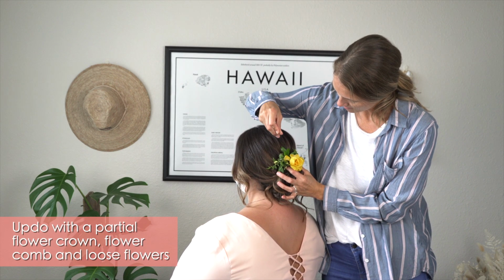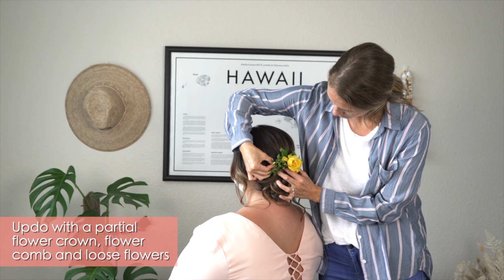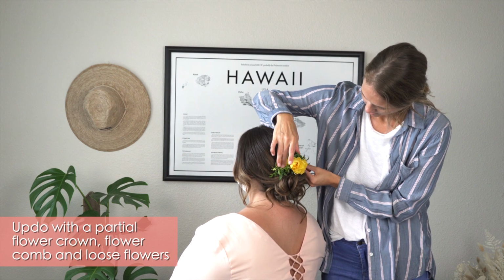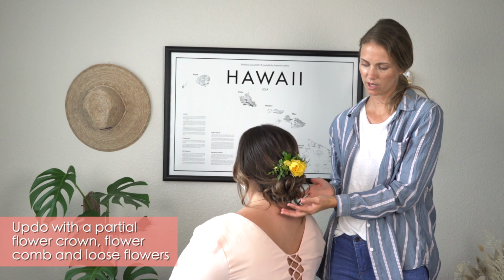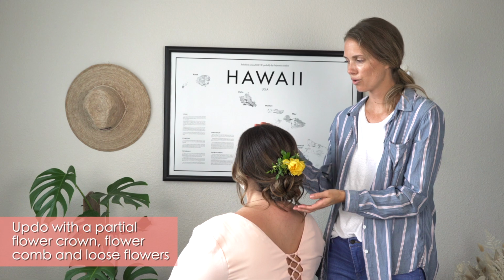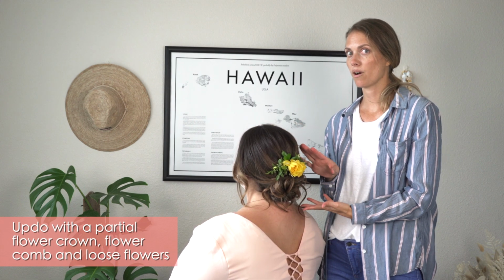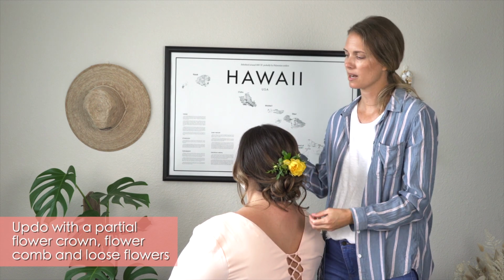And I just put one more on this side to quickly show you. You want to make sure it's in there pretty sturdy. That way the hair swoops into the flowers and then the bun, which creates a really nice symmetrical updo. And the symmetrical updo is really good for wearing a veil too. That way you don't have too much hair on one side.